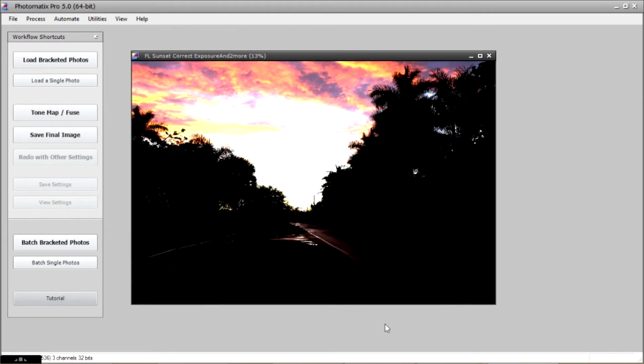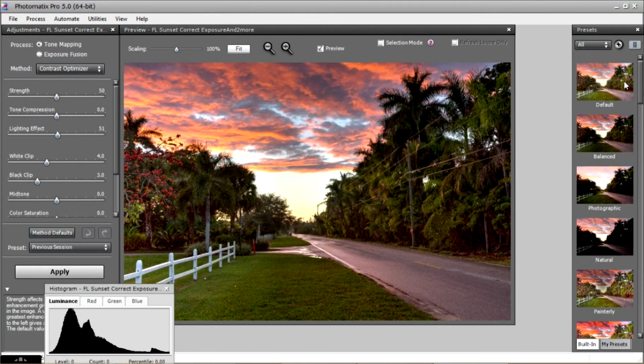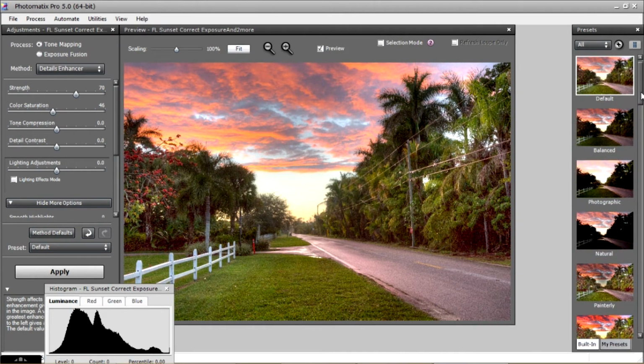Once everything's loaded, you'll get to an intermediate step. You want to hit Tone Map Fuse, and Photomatix does its thing. Photomatix has a lot of built-in presets. They generally work quite well. Different photos will work better with different presets. You can make adjustments to the presets and save your own presets.